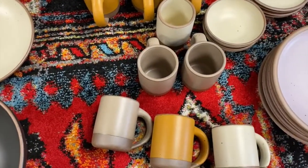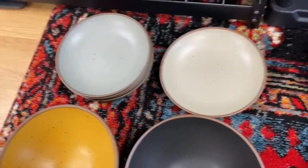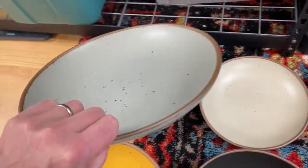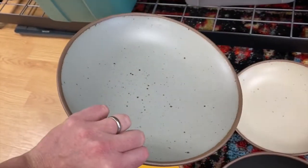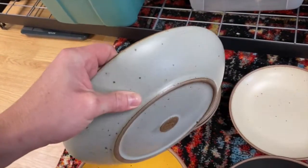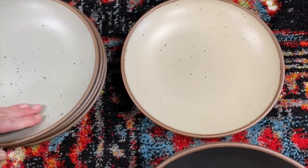Mugs are real easy. Most people use those. Then we have some other little things here. Here is a style called the Coupe. This one right here is in a color called Soapstone. It's like a gray, light grayish blue, real beautiful, I think. And then there's the Panna Cotta right there.